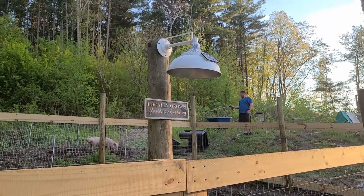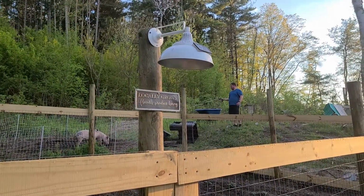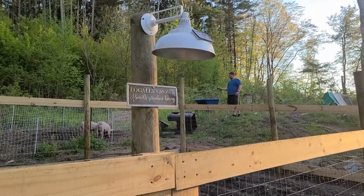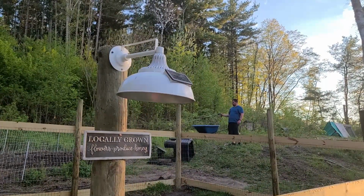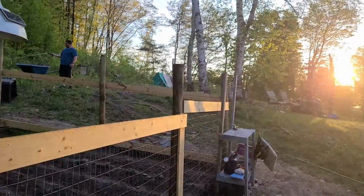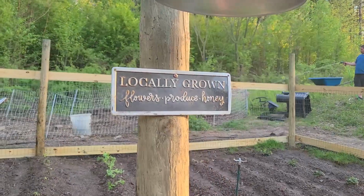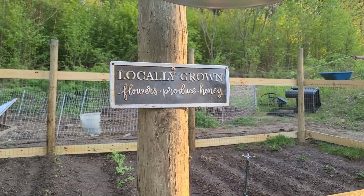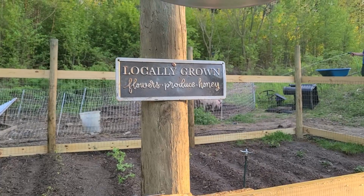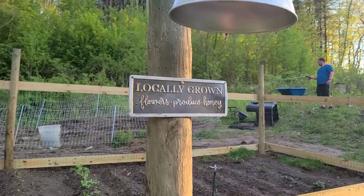Alright, so you can see Dustin up there spraying our pigs with the hose because they love it. But before I show you in the garden, I want to show you the outside. So I got this really cute solar light from Tractor Supply. I think it was like 19 bucks, and I got it on sale, which I just think is adorable right here in the middle of the gate. And then last year at Target, I got this really cute locally grown sign, and I found it sitting in the weeds over by where our old potting bench used to be, and I just threw it up there.